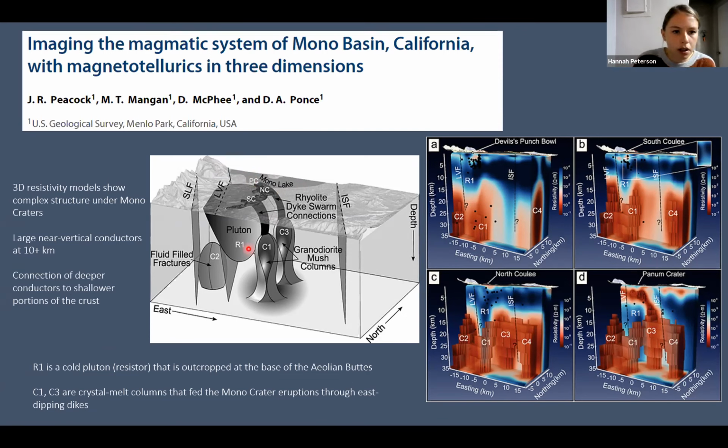So we have R1 here. This is their interpretation of their 3D models. R1 is a cold pluton that is actually outcropping at the Aeolian Buttes. And then these C1, 2, 3 are crystal melt columns that they think fed the Mono Crater eruptions through east dipping dikes. And so this was an interesting geologic result, and really kind of sparked interest in this area and doing more of a full interpretation of the rest of the basin.